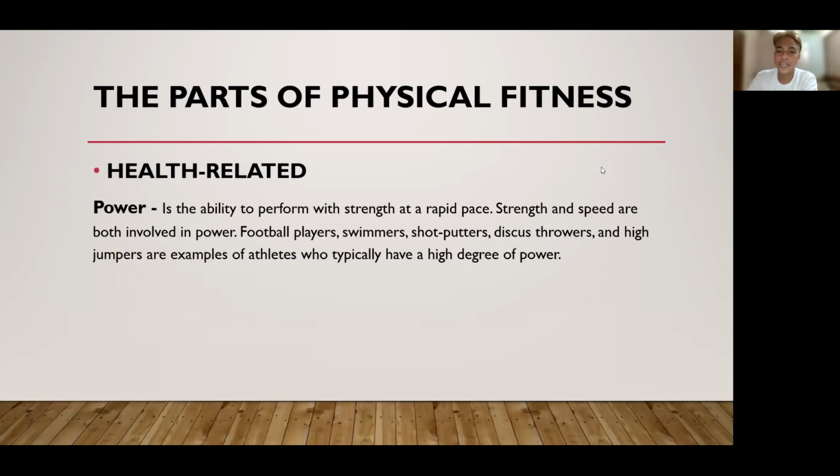The last health-related is the power. Okay? Power is the ability to perform with strength and a rapid pace. So, kusog jud, kusog o kanang gamay nga space, paspas nga bunal. So, that's what we call power. Strength and speed are both involved in the power. So, ang ikusgon o kakusganon, ang hipaspason, are part of the power.